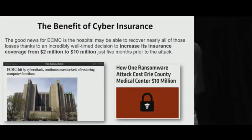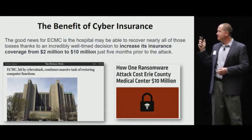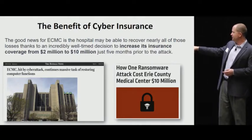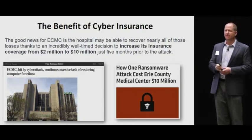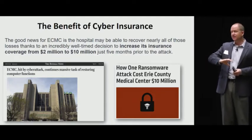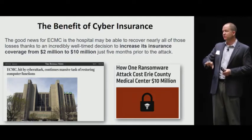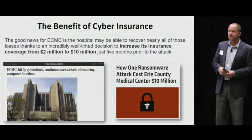So, benefits of cyber insurance. ECMC, I can get you a link to this, but this ransomware attack article breaks down specifically what happened after the breach. And I think that's really telling, all the steps that needed to be taken. Basically, in this hospital, they had to wipe every single hard drive on every single PC, reinstall the operating system, and put it back into business.